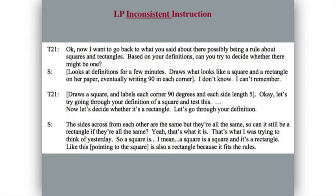Draws a square and labels each corner 90 degrees and each side length 5. Okay, let's go through your definition of a square and test this. And then go through the definition of rectangle, test this. So the student says, for rectangle, the sides across from each other are the same, but they're all the same. So can it still be a rectangle if they're all the same? Yeah, that's what it is. That's what I was trying to think of yesterday. So a square, I mean, a square is a square and it's a rectangle. Like this is also a rectangle because it fits the rules. So the teacher got the student to say the right thing.